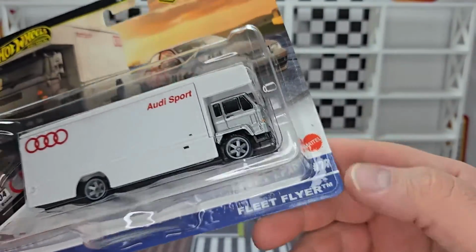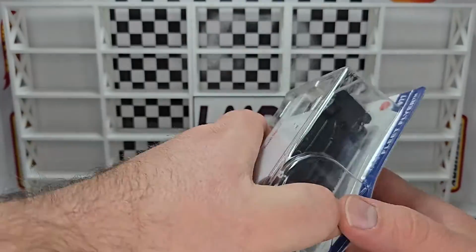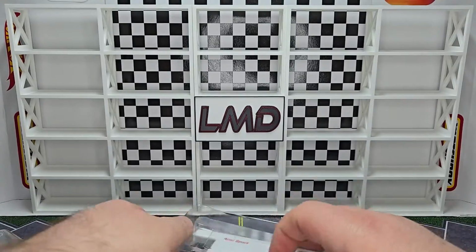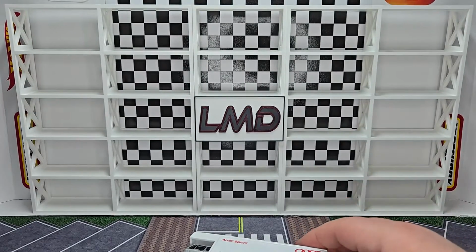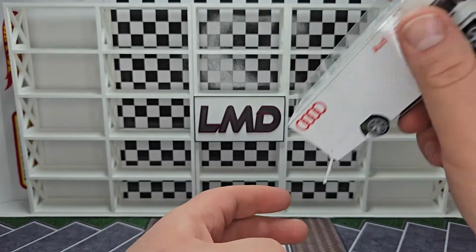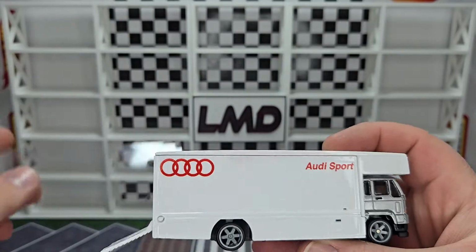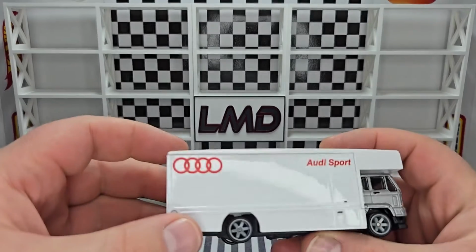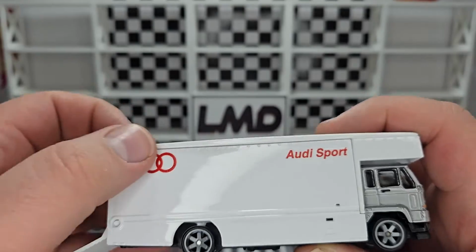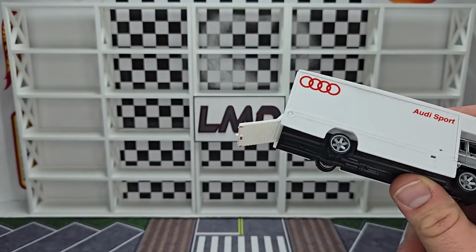We're starting with number 77 with our Audi S4 Quattro in the Fleet Flyer. So get these popped out of there. Number 77. It's just insane. It's just crazy. Get our little piece of plastic out of the back of the truck. There we go. And then, of course, this truck has a little piece on there to keep the sides from getting all scratched up. You see there's some residue on the top of mine right there. Just a little bit, but I can clean that up. But the prints are good. So they put that on there to keep the plastic from rubbing. So we'll get that out of here.